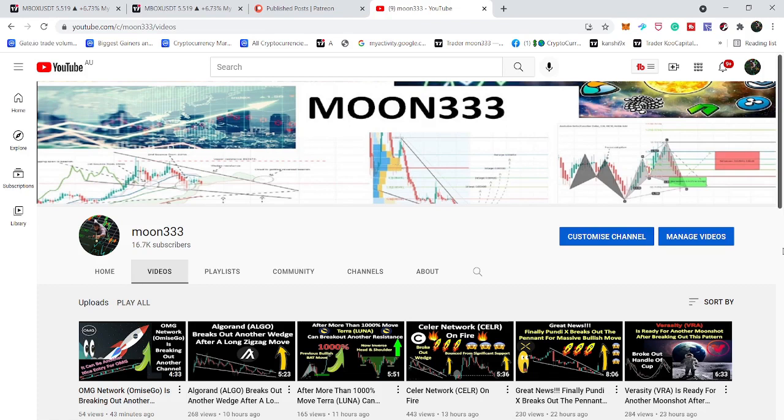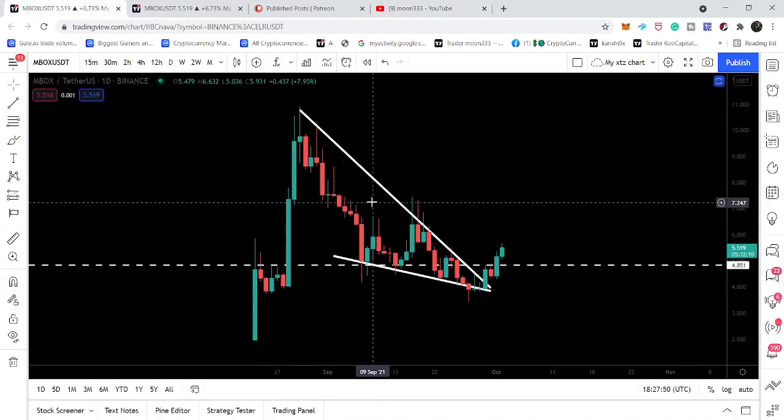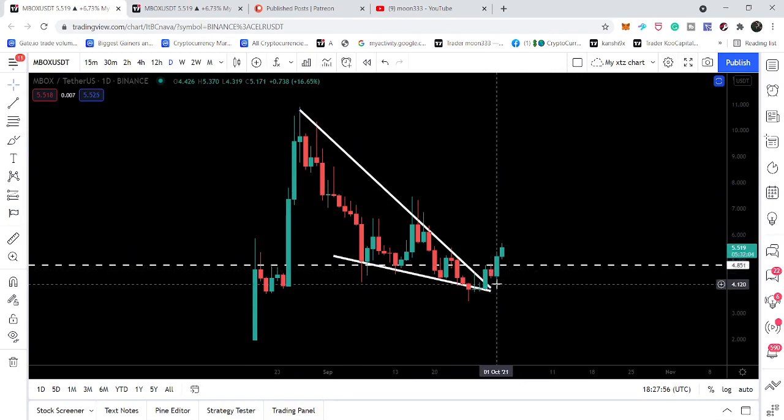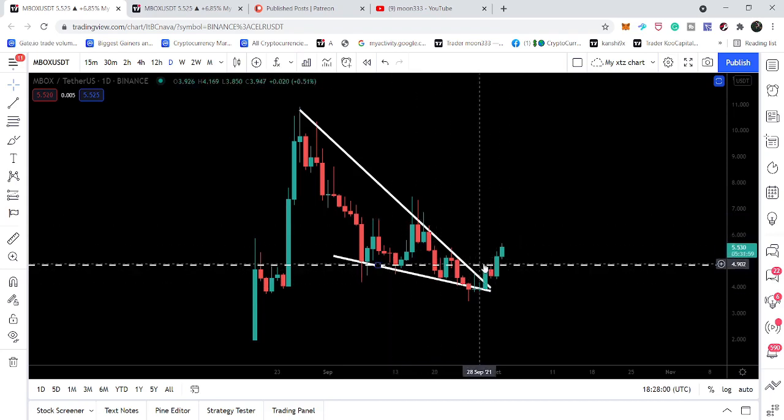Today I want to share with you that MBOX has broken out of a very long-term, very strong resistance in its history, and that is the resistance of this bearish pattern. And finally we are out of this resistance, and in today's video we will try to analyze this breakout, and we will also take a look at the targets after this breakout.